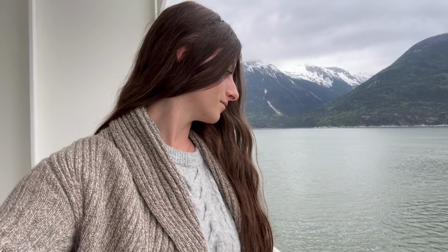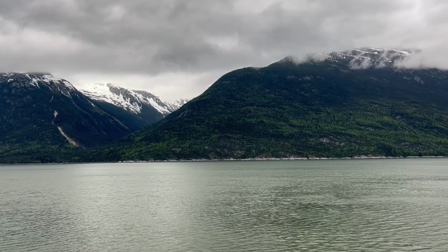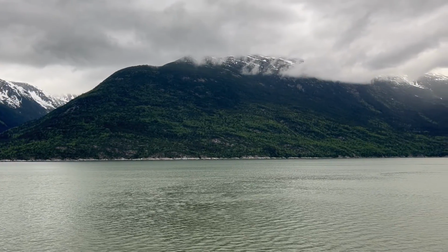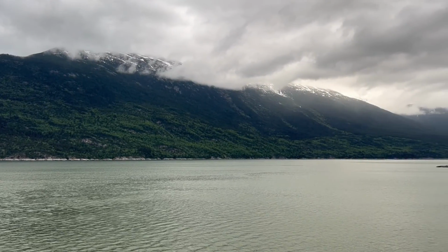Okay, so we are about to leave Skagway. We went to the White Pass Railway and also took a bus tour up to the Yukon. Both of which I've already told you guys were amazing and I would do it again, honestly. But kind of got cut off by some of the rowdier neighbors out on their balconies as we were departing from Skagway.